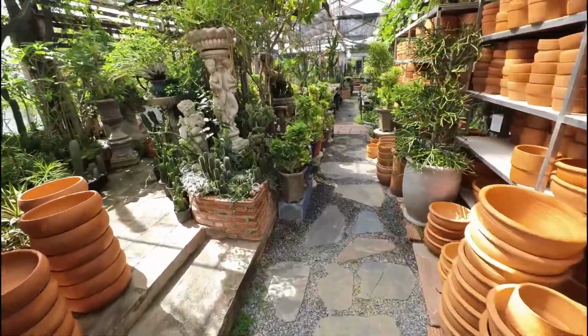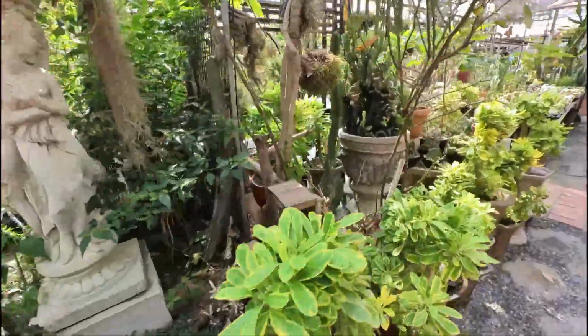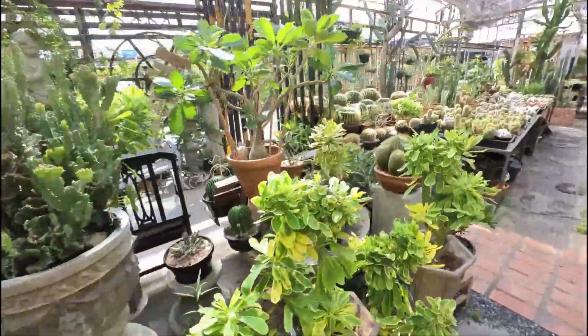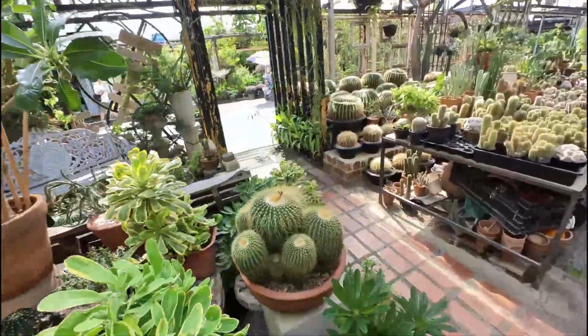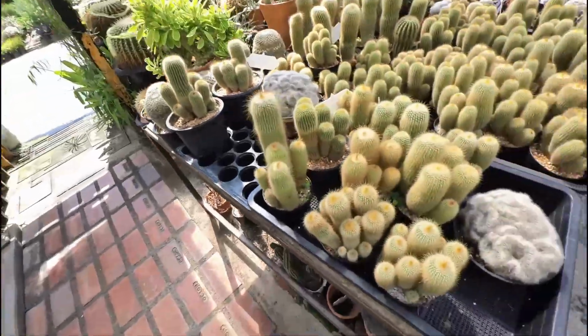And so coming into the shop now, you can just see the variety of succulents and cacti that they've got. Just beautiful specimens in all shapes and sizes.